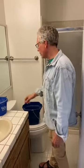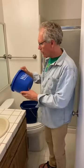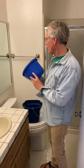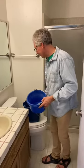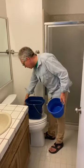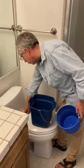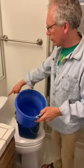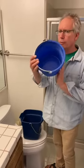So what I want to talk to you about right now is my water day. My water day starts the night before. What I do is, I got this bucket from Wilco. It's 5 quarts. What I like about it is it's exactly the same as my toilet. My toilet is 1.28 gallons per flush. It's about 5 quarts. So this toilet uses this much water.